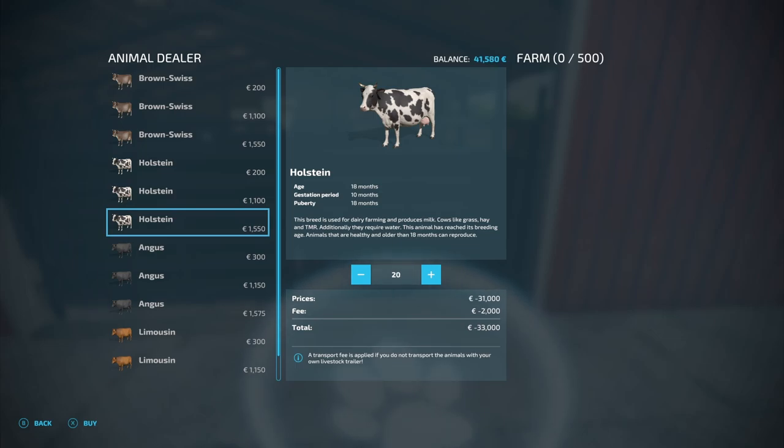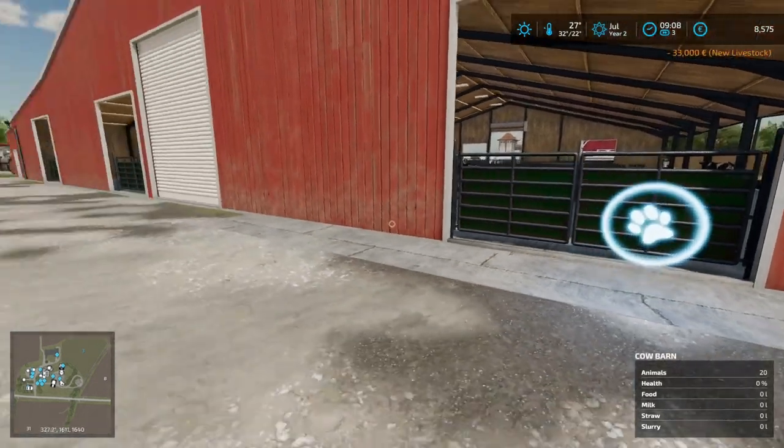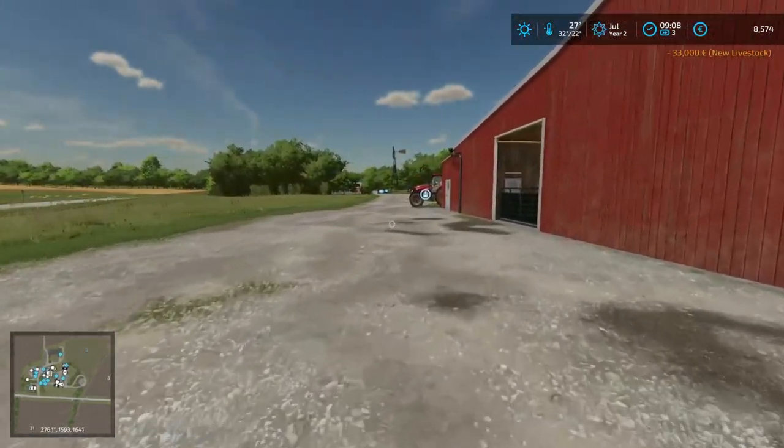I will probably expand the headcount of cows when we sell our ketchup and our clothes. So probably in the winter time. Let's buy this and have them delivered. We are now the proud owners of 20 cows.